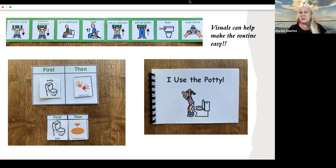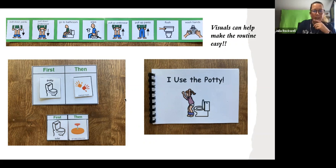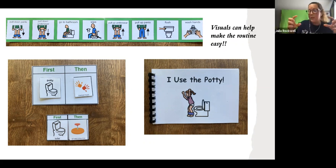If you were someone who chose not to introduce yourself, I do need the name of your child so that I know who to get it to. So we already have these pre-made in some cases, and in other cases we have to make them, but go ahead and put it in the chat and I'm going to write them down as we go through the presentation. Excellent. Thank you, Florien. Okay. And we also have the sequence strips on wash hands too. And we can also make them.